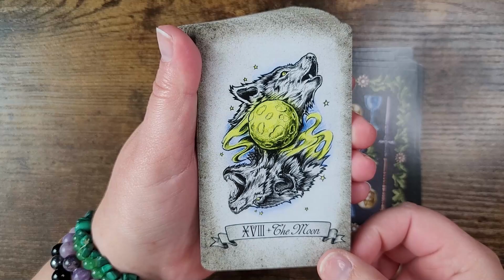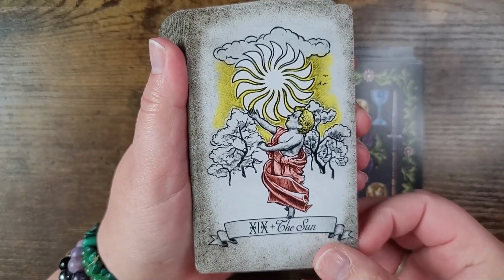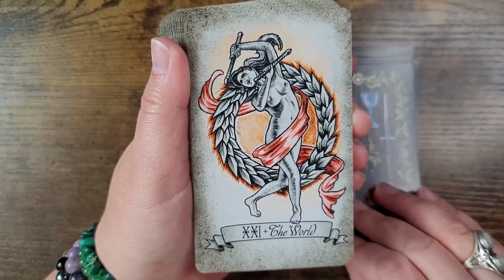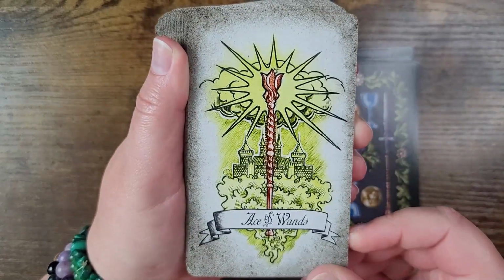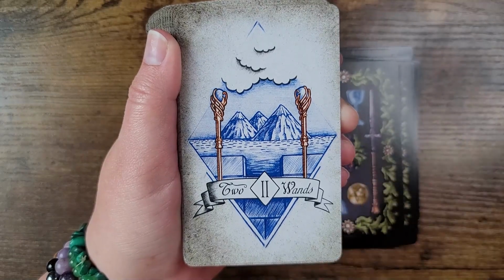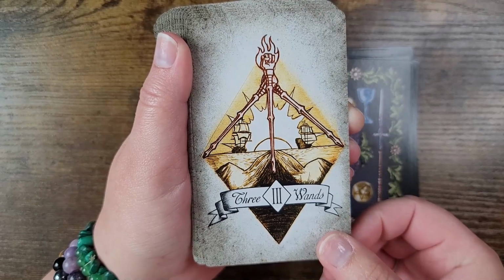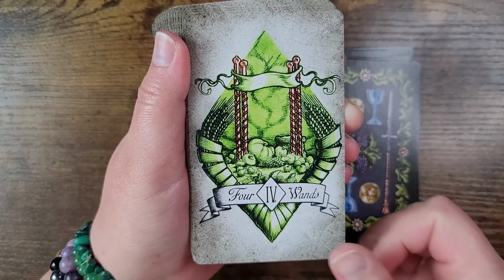Oh, that's fun. All right, that's the major. Let's get into the minors. We start with the wands. Oh, I like this. Nice, okay. Fantastic way to start off the minors.